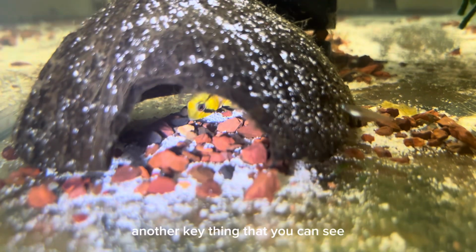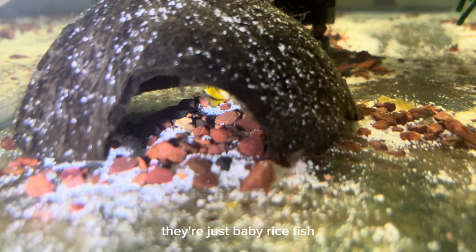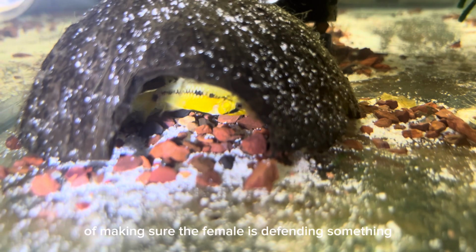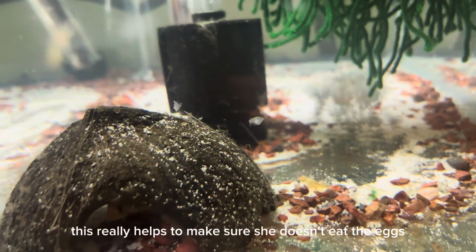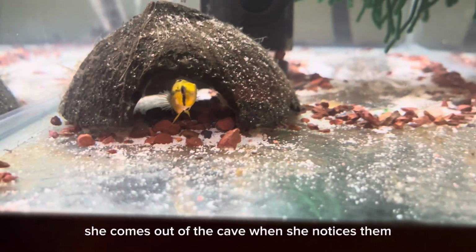Another key thing that you can see swimming around the coconut cave is that I added diddlers. They're just baby rice fish, but they do a great job of making sure the female is defending something. This really helps to make sure she doesn't eat the eggs. As you can see in this clip right here, she comes out of the cave once she notices them and chases them away.